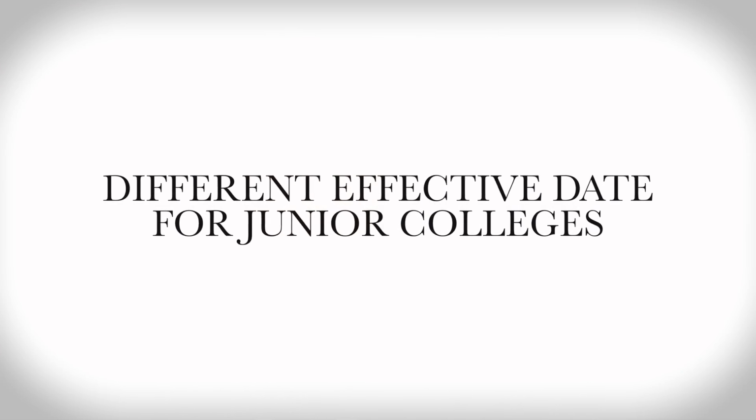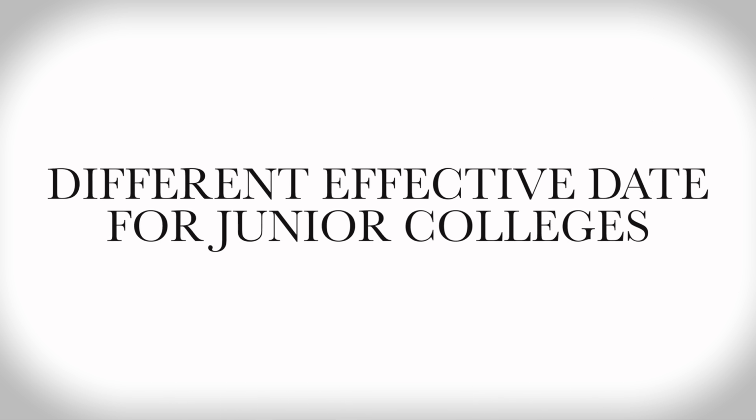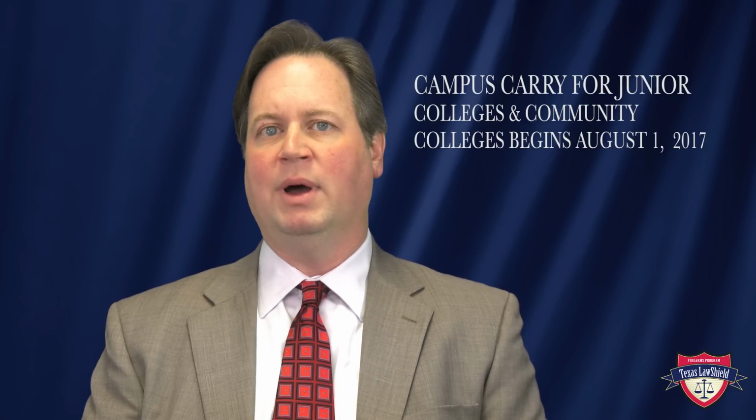On August 1st, 2016, the new law applies to all institutions of higher learning that are not public junior colleges. Public junior colleges, because many of them do have populations of high school students, are given an additional year to decide what places they want to make off limits to concealed carry. This means that not until August 1st, 2017 will a license holder be able to take their concealed handgun into the classrooms, the hallways, the libraries, and the administration buildings of public junior colleges.